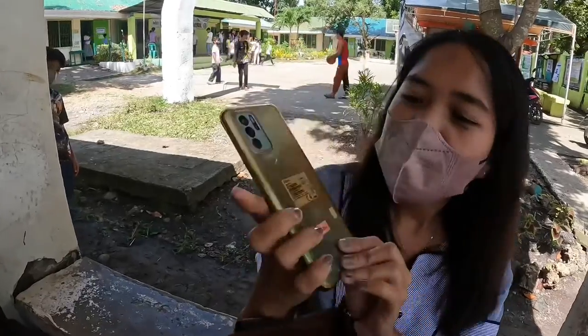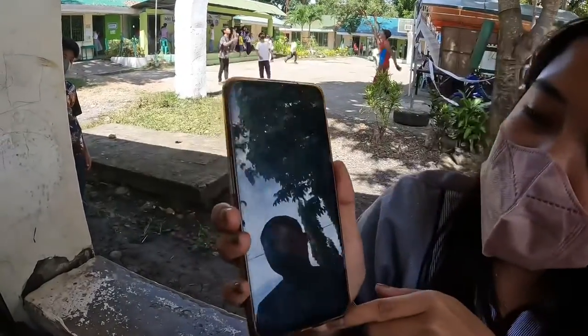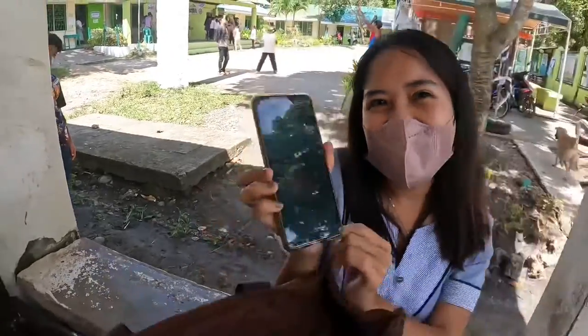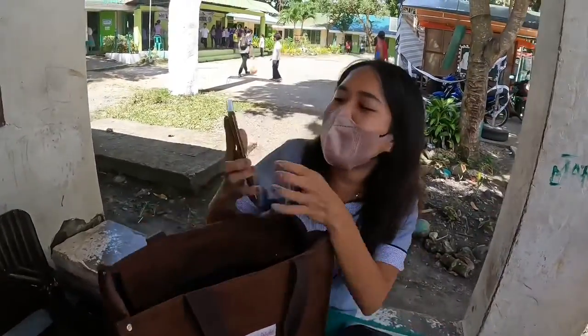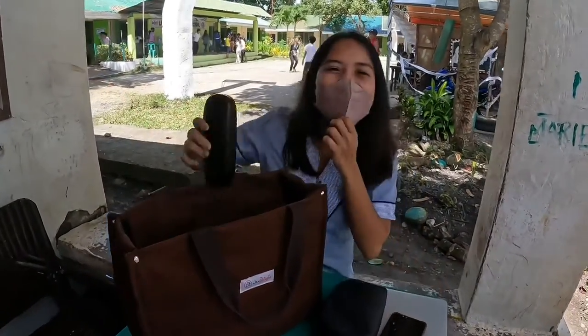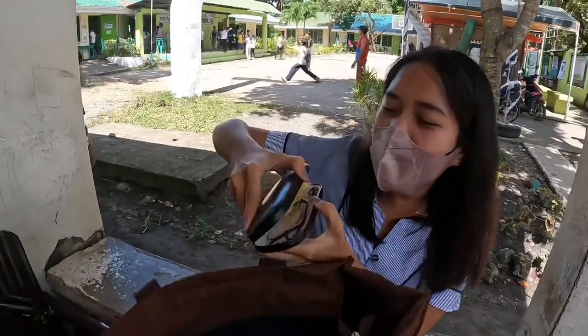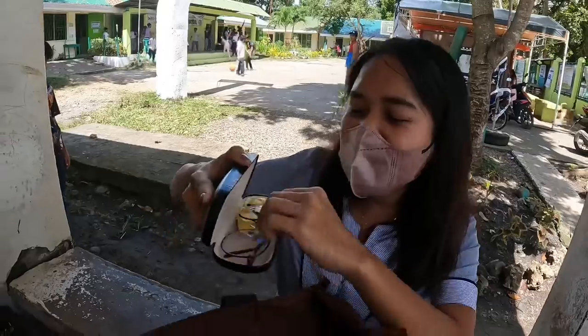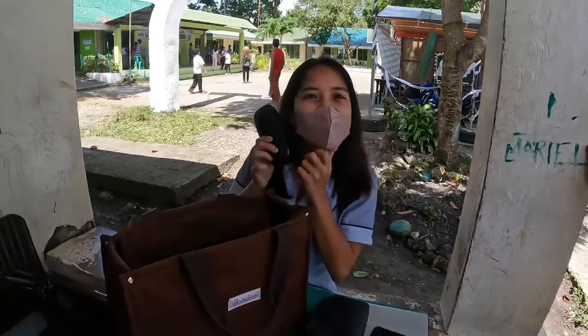So can we see your wallpaper, ma'am? Lemon because I'm one in a lemon. One in a melon, guys. I'm one in a melon. Then, glasses, nakwesta, baka naman baka naman. May transition pa sana po.